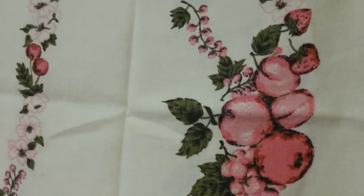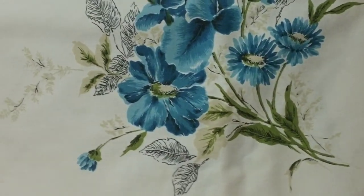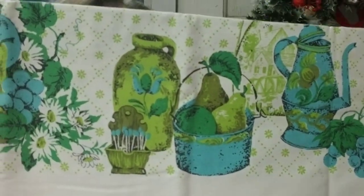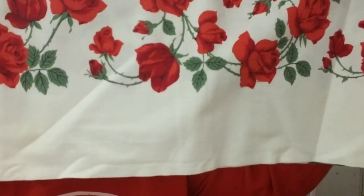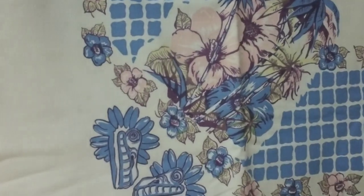I really like the feel of this one. Look at the pattern on it too. Isn't that pretty? But the feel of the linen is really soft and nice. I like it. Look at this one. I really love the pattern on this as well. Gorgeous. Gorgeous. Oh, here you can see. Like that. It's corn. This one will be beautiful for Valentine's Day. Then there's this one. And this one.